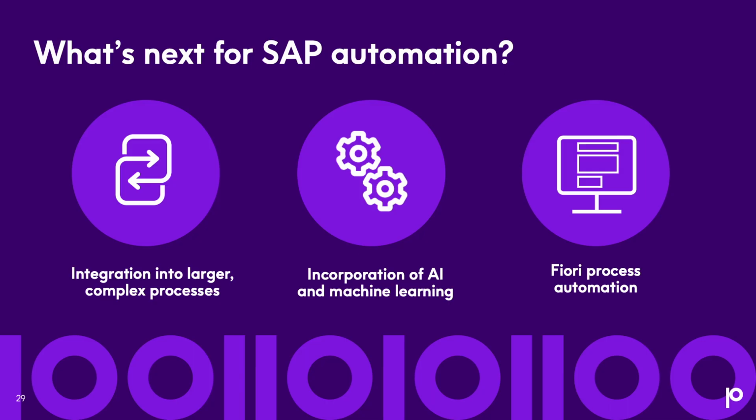So those are some examples of how automation can help you today with both ECC and S/4HANA processes. And what's next? What do we see coming down the pipeline? There's integration into larger and more complex processes. There are many different systems that connect to SAP in different ways, and being able to automate those larger processes helps your business even further, because it's more than just SAP, it's everything in your business.